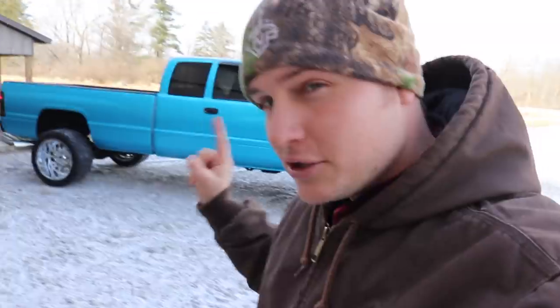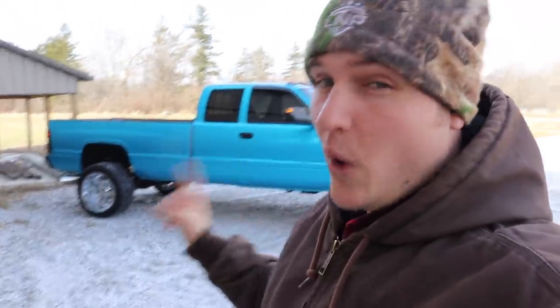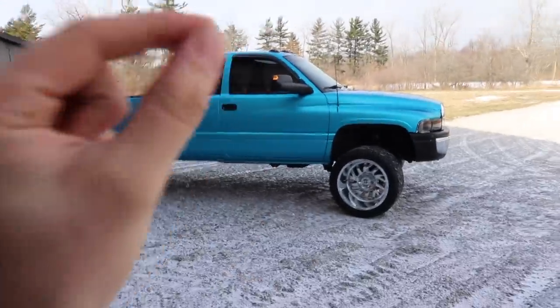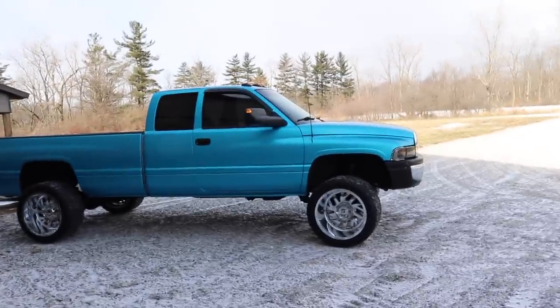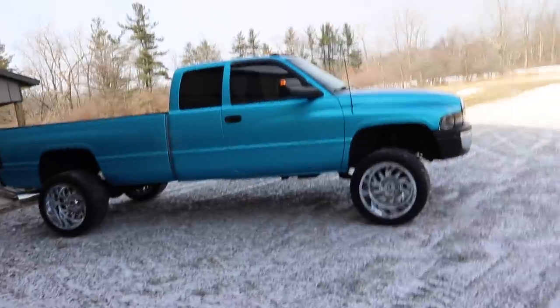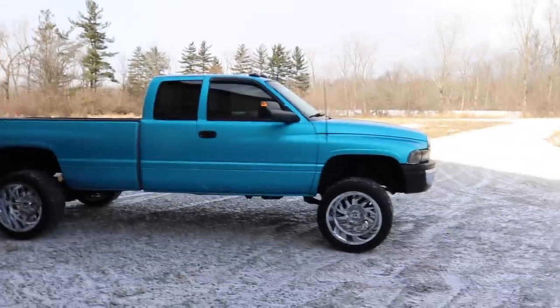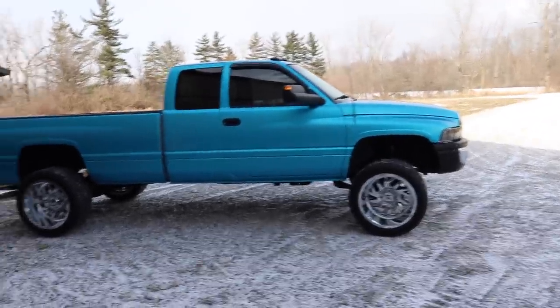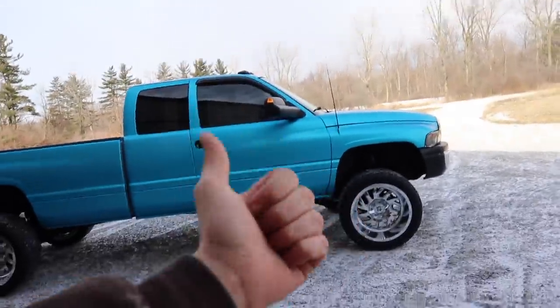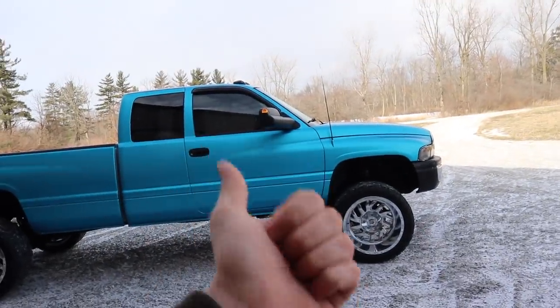This is a total color change wrap, clearly, because this truck was white just a few days ago. I was debating whether I let the people choose the wrap color of this truck, or if I just choose one with Reagan, my wife, and then we decide what color we think would make people go nuts over this thing. The reason we wanted to go with this color is because, A, I've never seen one wrapped this color before or even painted this color before.